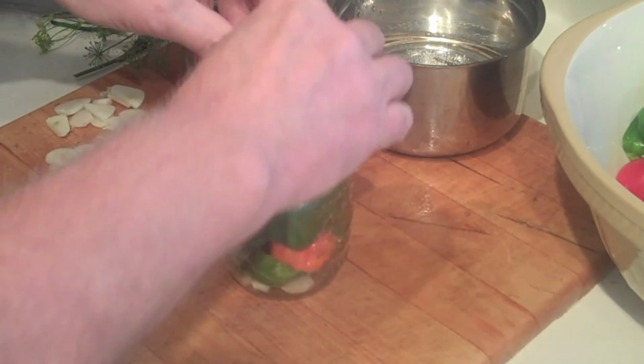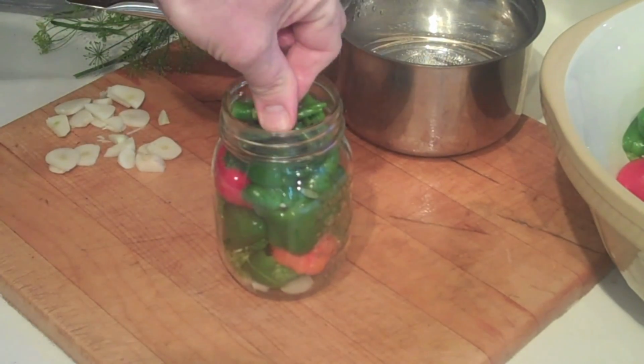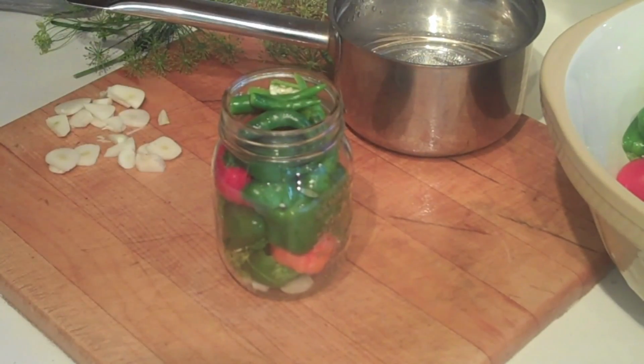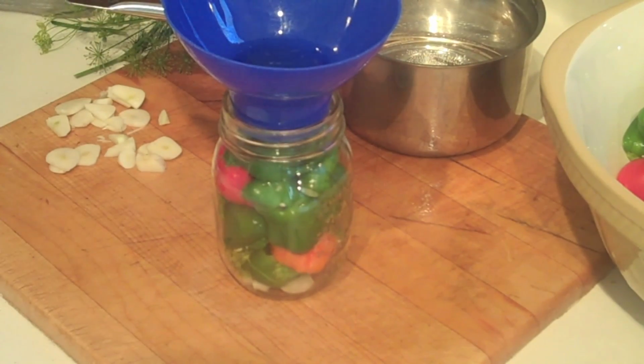Oops. Now, even though I have that literally crammed full, when that comes out of the hot water bath, it will have shrunk down and they'll be floating. There doesn't seem to be anything I can do about it.